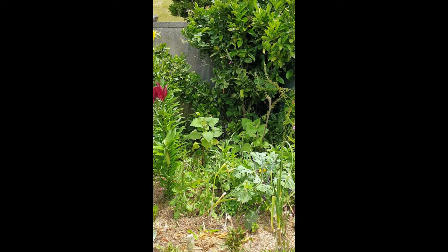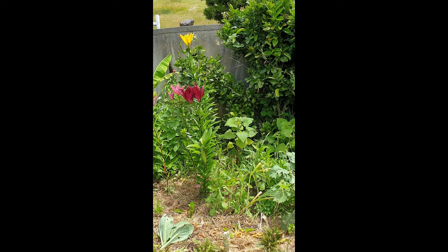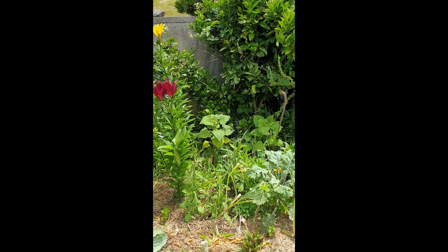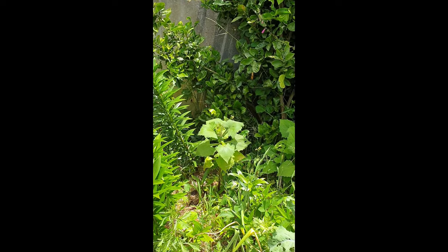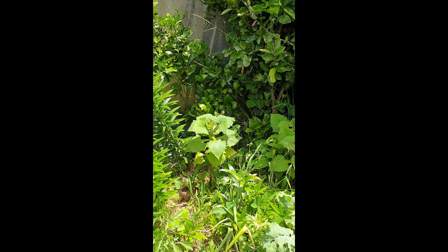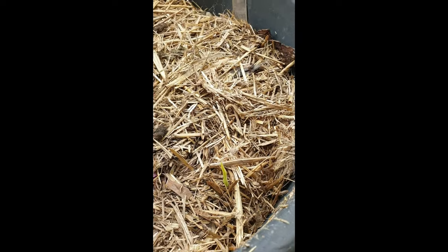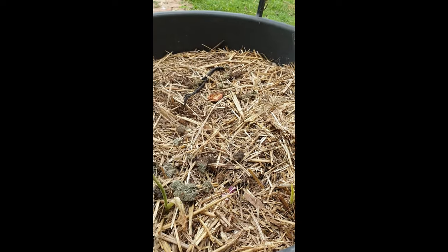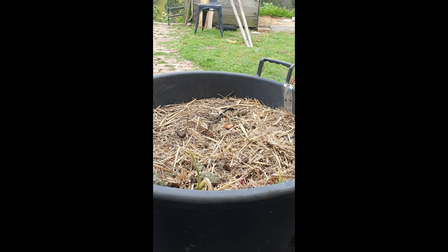And some yacons that I didn't pull out, obviously. I thought I had moved all my yacons from this area to move them in a better spot. But I think there's at least three that I missed. So that's okay. They're not ugly. So they work in here quite well. Some of my turmeric, which I overwintered in this big pot, is starting to pop up. So that's pretty exciting.